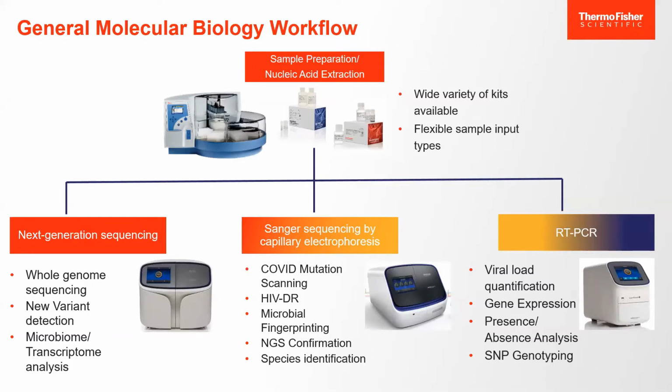Once you have your DNA extracted, you can then take it into next generation sequencing. You can take it into capillary electrophoresis. You can take it into real-time reverse transcription PCR. And these are not just instruments. They represent entire workflows.